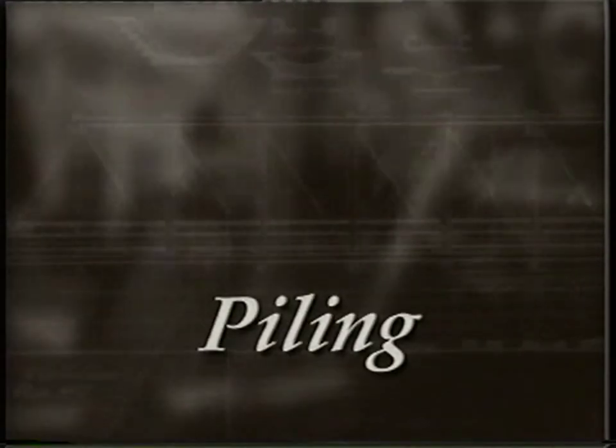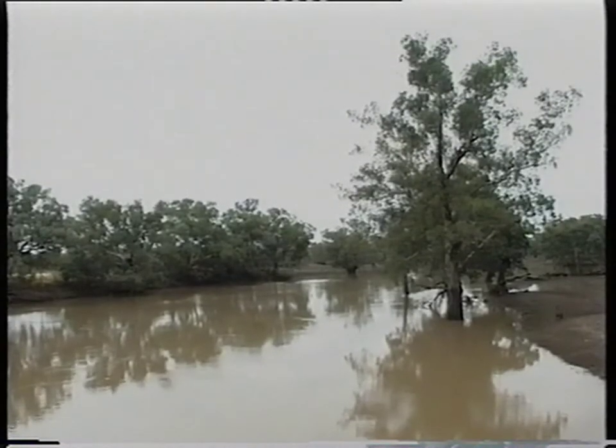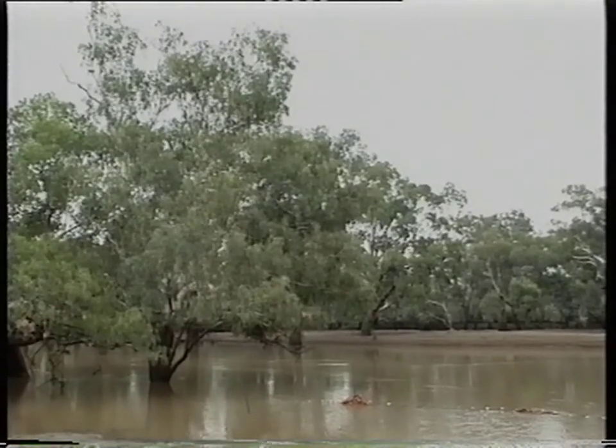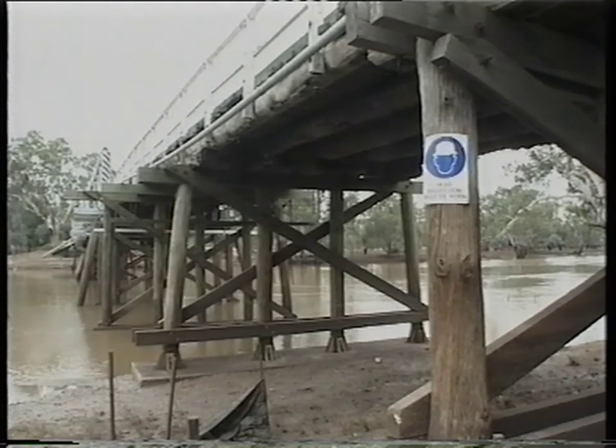On the Barwon River near Walgett, the approaches to the 1930 Dare Truss Dangar Bridge are being repiled. The old pier is taken out after it's been tommed up and jacked, and the stress of the bridge is taken up. It's filled up with formed concrete on top of the old piles, and then you bolt the new ones to the concrete slab.